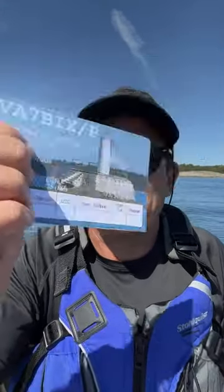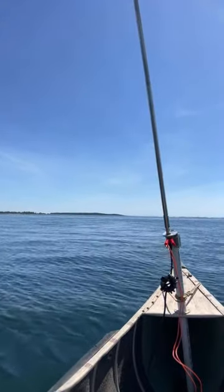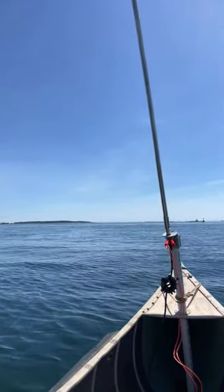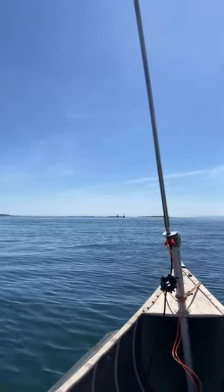And there it is there. It's called the Fiddle Reef Light, and it's ARLHS CAN 175. And that's actually where we're heading. You can probably see it in the distance. And while we're heading out there, I'm going to give you a little story that I printed off about this lighthouse, and it's pretty infamous.